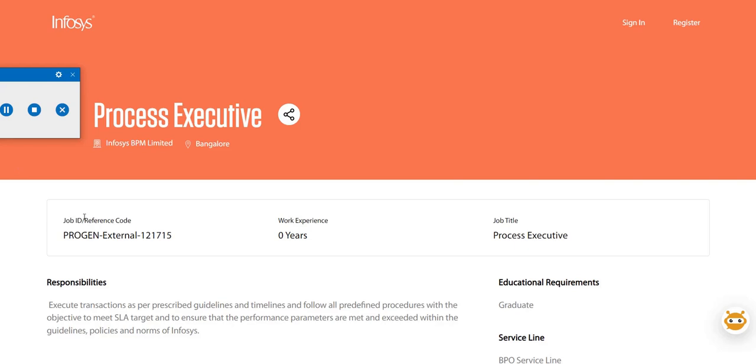Okay, so with that, let us proceed with the further process for this recruitment. Work experience zero, it has been clearly mentioned, no need of experience. And you can see educational qualification, graduate. So any degree students can apply. It's not like you need to have a particular degree. Usually Infosys hires only engineers of a particular field for some posts, but for this process executive post, any graduate student can apply.